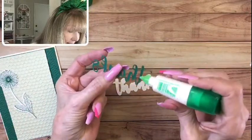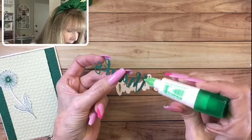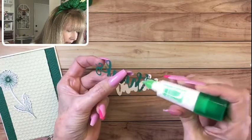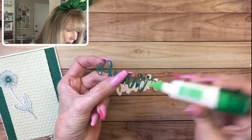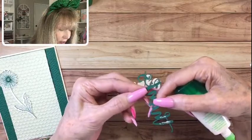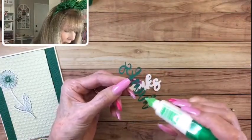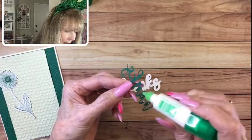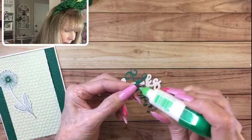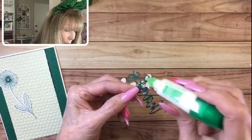And what you can see is that there are some wider areas on the thanks. So on those wider areas, just put a tiny bit of glue. It doesn't take much. You don't have to have glue in every corner or anything like that. Just enough to hold it onto the white, what I call a cloud. I don't know, do you guys think you call it a cloud that surrounds the word? There's probably a fancier name for it. I don't know. But I call it kind of like just a word cloud.